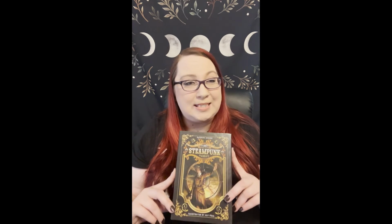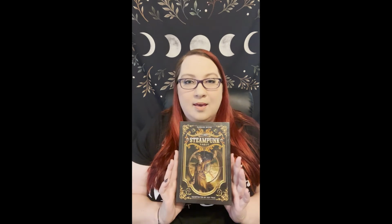Next up, we have the Steampunk Tarot, and this is another deck by Barbara Moore. It's illustrated by Ali Fell. So what do I like about this deck? Well, I really like the steampunk aesthetic, and the artwork on this deck did not disappoint. It's super expressive. I love the costumes, and of course, Barbara Moore's guidebook is amazing.